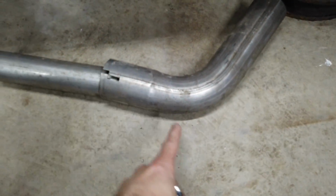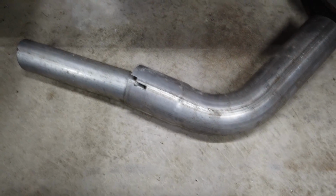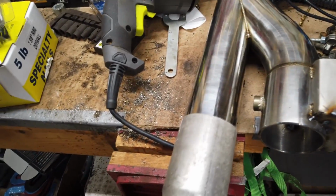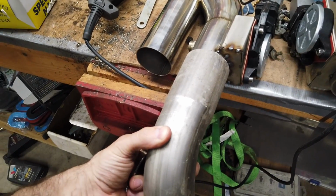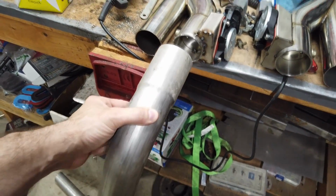I could cut that right there and then have some turn downs. But yeah, I have, oh, look at that. What size is this? Perfect. So, I'll just chop those and we'll have some turn downs. We'll weld those on there. That's great. I didn't even know I had the perfect size.